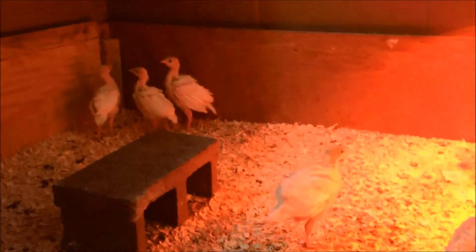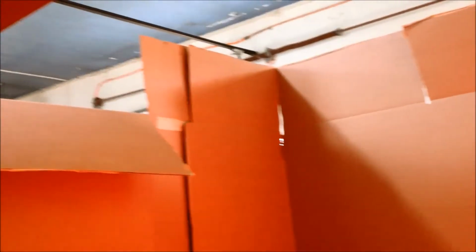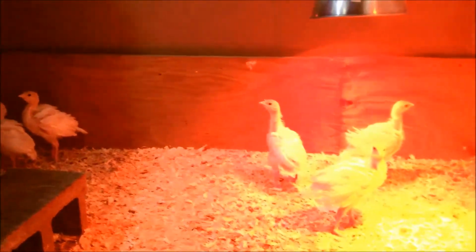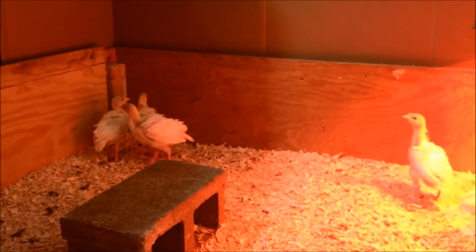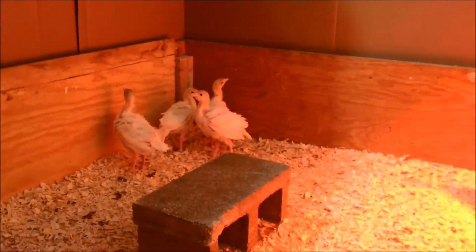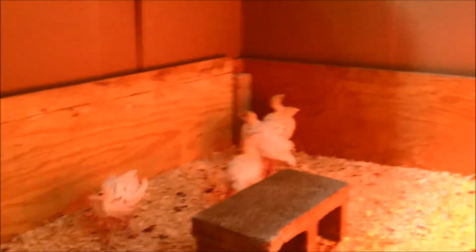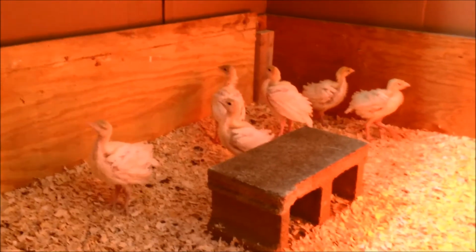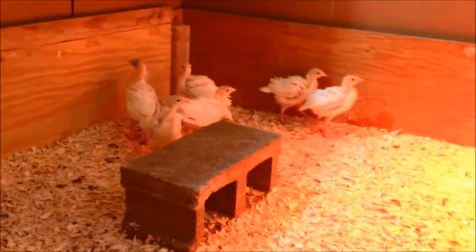Did you notice the flying? It's a good thing I have the super high cardboard because of that flying. We have definitely run into some problems in the past with that. So there they are, doing good, 3 weeks old. I haven't seen any of the toms strutting around, and usually by this time you can start seeing that. But it's just been kind of cold and yucky, and I haven't been out here a whole lot watching them.